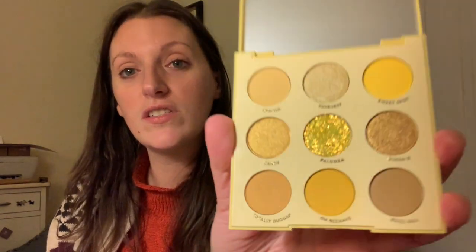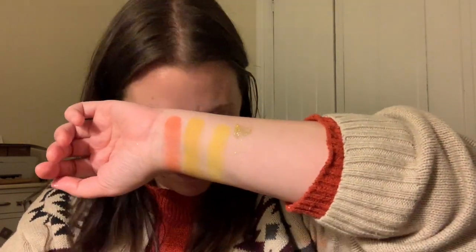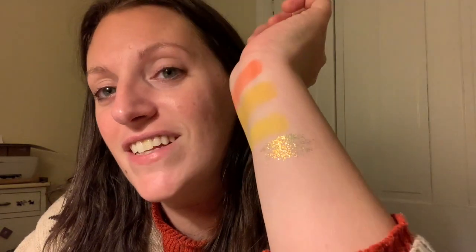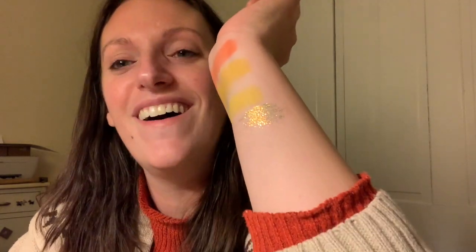That looks pretty good, doesn't it? All right, okay. Pretty judgy with my yellows. I'm just dying to try this middle one though. Oh no, I should not rub my finger in there. Palooza, which is the middle one that looks insane. Yeah, this is the one I think you should use a setting spray with, because the glitter is just gonna fall off. Ooh, buddy. Wow. Oh my God.